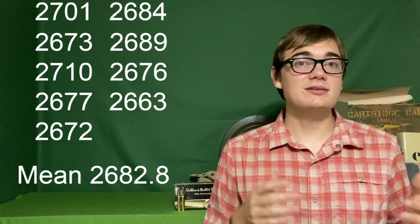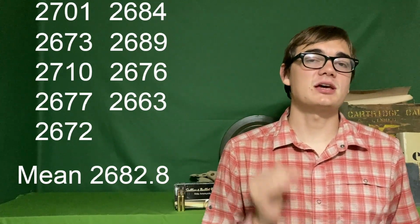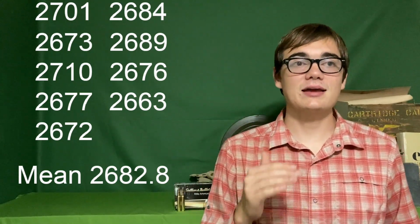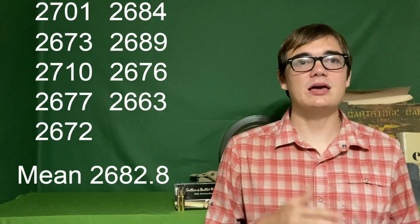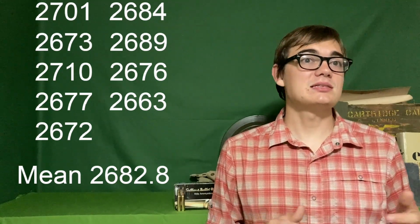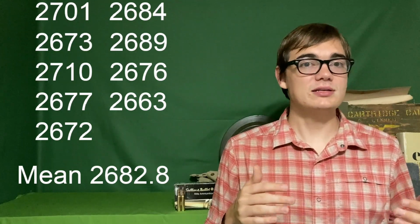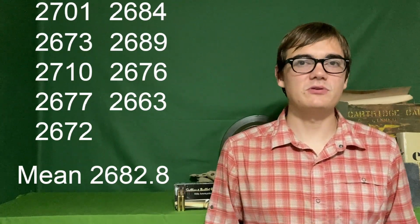The average was 2,682.8. This is almost 200 feet per second higher than our next highest ammo, which was Italian ammo from 1952. That one fired at 2,482. So you can see this is a much higher velocity ammo. Now, what does this mean? It means a few things.